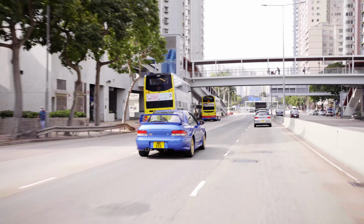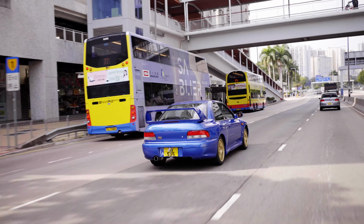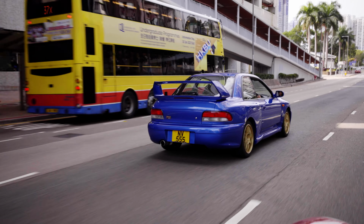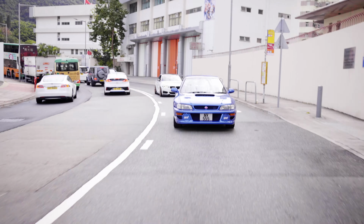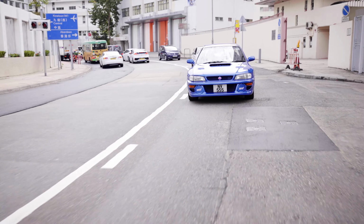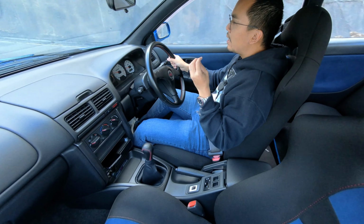This car is from 1998. First of all, even for today's standard, it's very capable and it's very quick. And back then, they were on the top. In a sense, it's so easy. The power is so accessible.